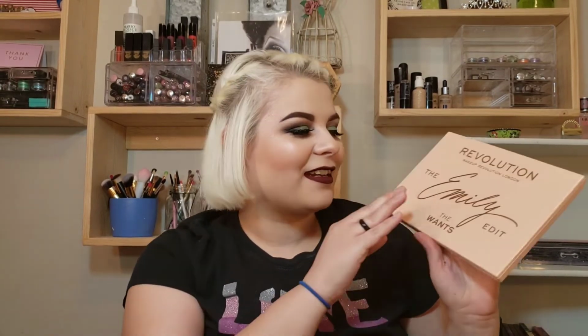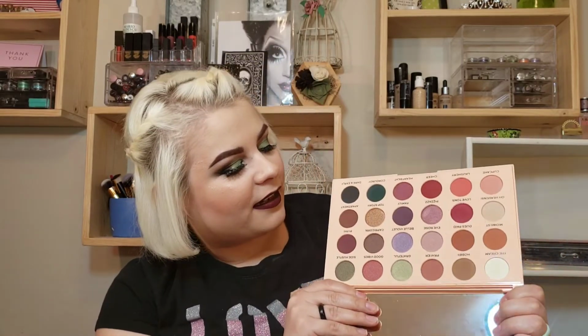Then we have this palette, and I am super excited about this. I was so excited to hear that Emily Noel 83 here on YouTube was going to put out a palette with Makeup Revolution, and I picked this one up. I did not want the Needs palette. I only wanted the Wants palette. And they're right, this thing is heavy. Like, it's a hefty palette. And the mirror is, like, legit. But there it is. I don't want to blind you guys with the mirror, but there are all the shades, and I'm super excited to get into this and play with it.